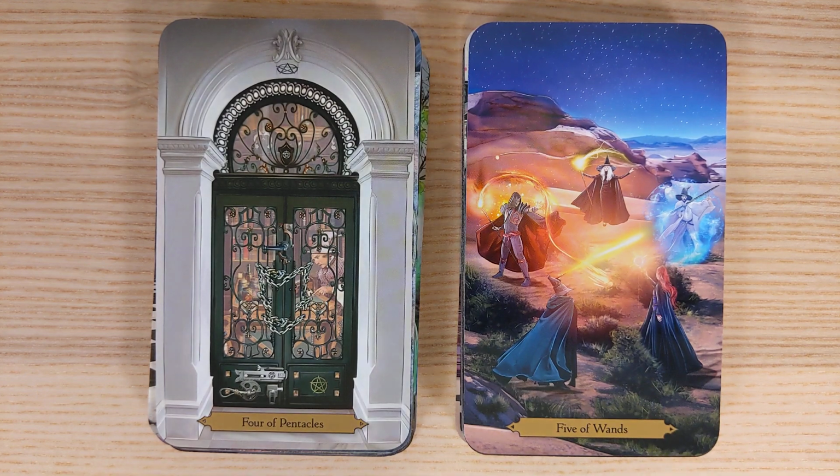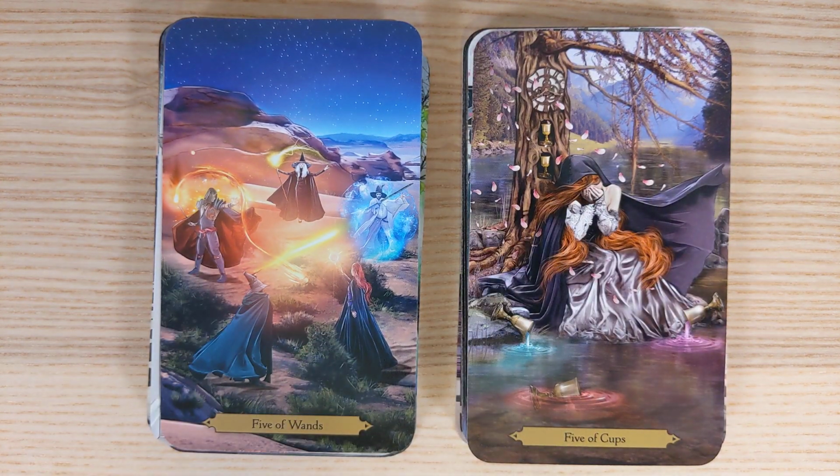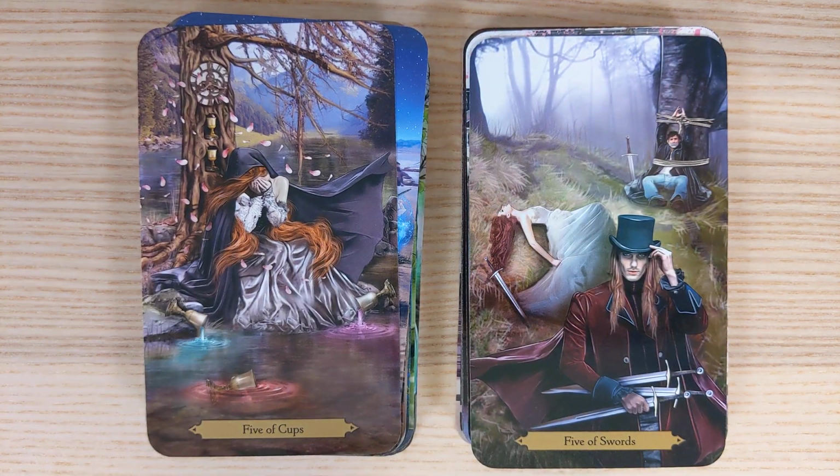Five of Wands, pretty standard except with magic. Five of Cups. Okay. All right. Yeah. You sort of get the idea that it's not a good card. Five of Swords, Lord of Defeat. We get the idea with that as well.